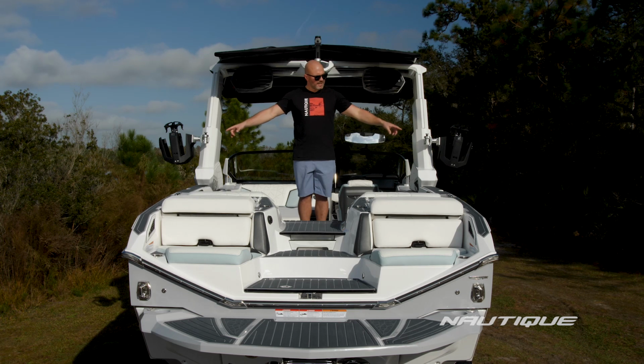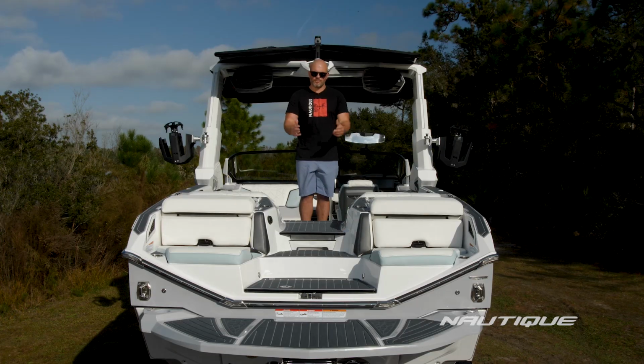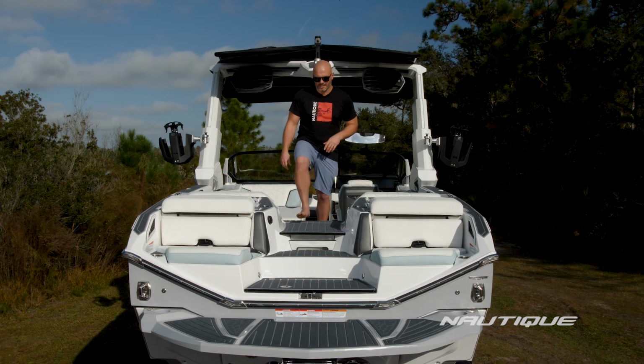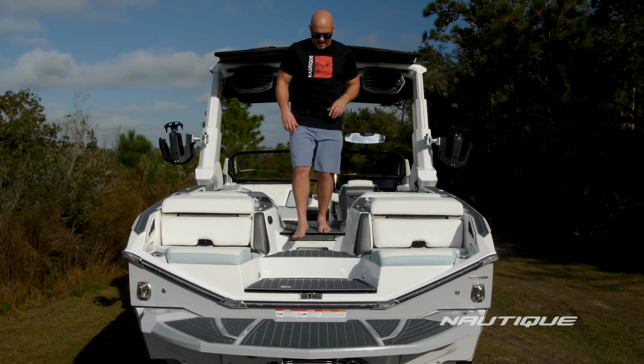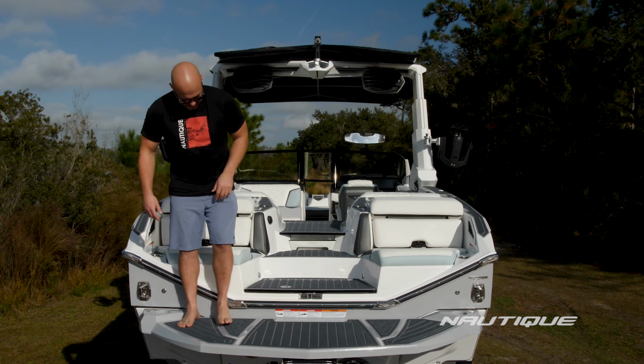You can see we have nice big steps so you can step from the dock and walk into the luxurious walkthrough for both port and starboard without stepping on any upholstery. We have nice cascading steps down to the platform, easy to step down.